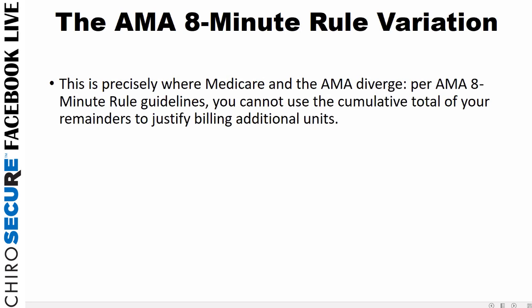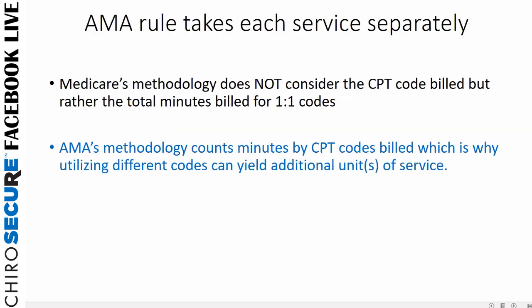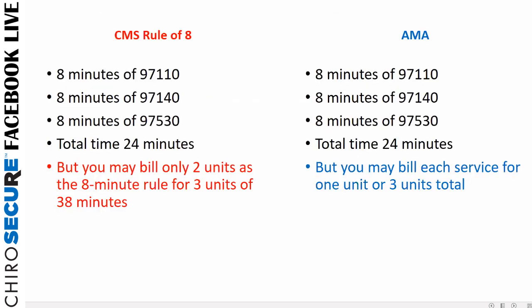But kind of what I say is my IKEA model. If you've ever bought anything from IKEA, when you open up the instructions, this 8-minute rule may seem easy, but when you open it up, all of a sudden it becomes a little bit more complicated. So this is precisely where the AMA diverges. AMA 8-minute rule guidelines cannot use the cumulative time or the remainders to justify billing additional units. So the Medicare methodology does not consider a CPT code billed, rather the total minutes billed one-on-one. It doesn't matter what time you spent on something else. This counts the minutes by CPT codes, which is why utilizing different codes can yield additional units of service.